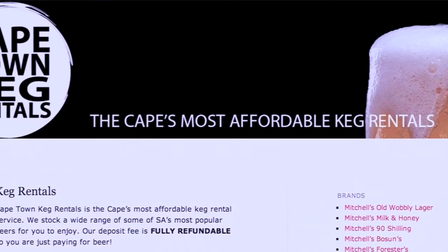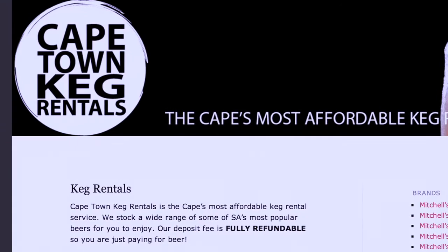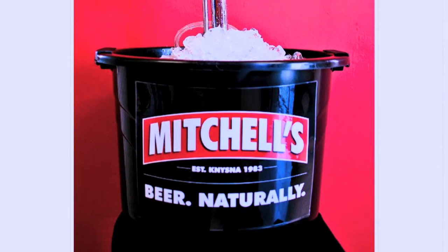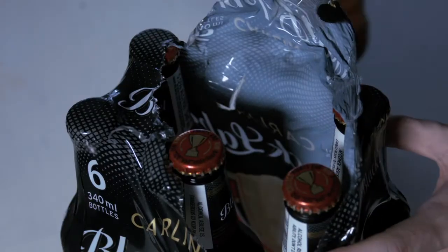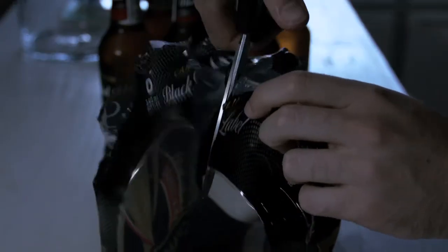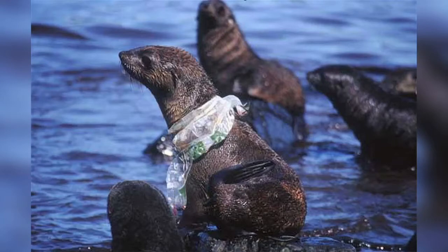Consider a keg rental for your party from your local bottle store. It'll save you money, the environment and cleaning up. And most importantly, cut up the plastic packaging around your bottles and cans so that if it ends up in the ocean, it won't entangle and harm the wildlife.